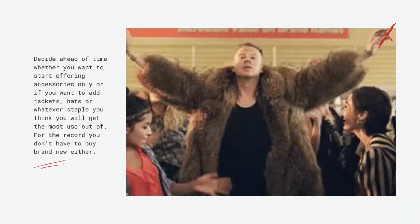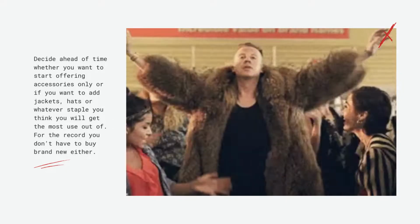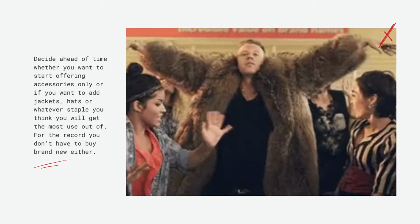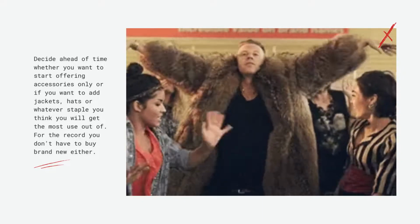So decide ahead of time whether you want to start offering accessories only, or if you want to add jackets, hats, or whatever staple you think you'll get the most use out of. For the record, you don't have to buy brand new either. Thrifting is a great option.